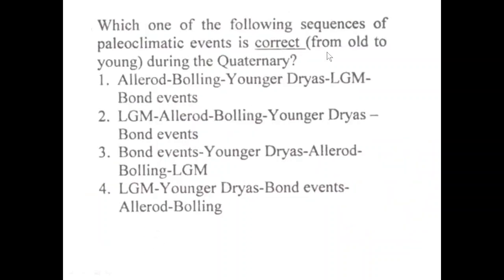Next, which one of the following sequences of paleoclimatic events is correct from old to young during the Quaternary? We have these several paleoclimatic events. We just did a question on the cooling events. Now let us look at this. Allerod, Bolling, Younger Dryas, LGM, Bond events. LGM, Allerod, Bolling, Younger Dryas, Bond events. Bond events, Younger Dryas, Allerod, Bolling, LGM. LGM, Younger Dryas, Bond events, Allerod, Bolling. This is something which you need to remember. I have given a table also for this question. You will just go through it, but the correct answer will be LGM, Allerod, Bolling, Younger Dryas, and Bond events. So this is older to younger.